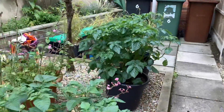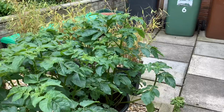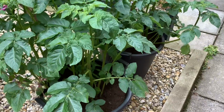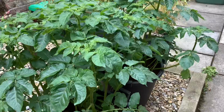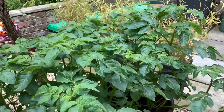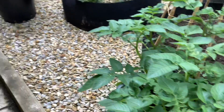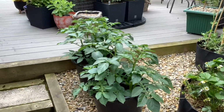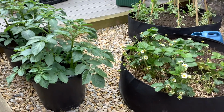So, these are, as I'm sure you know, potatoes that have gone absolutely mad. As you can see, these are supposed to be late potatoes. These are the mid potatoes. And these are the earlies. And the earlies are actually the smallest of all of them. Don't know why that is.